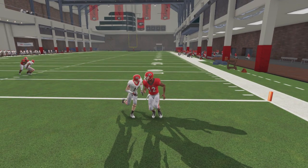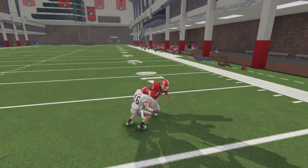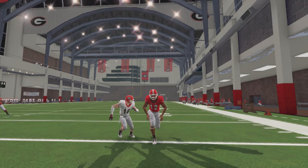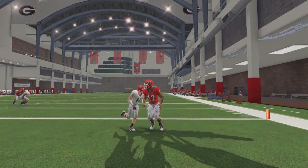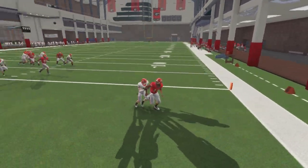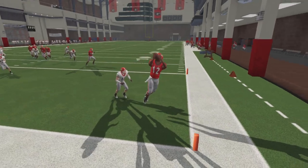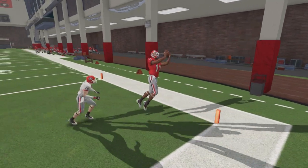Now, the reason why I say the fade route works when they press is because once they come off the press, they're not looking at the quarterback. See what I mean? They're not looking at the quarterback. He has no idea that the ball is coming until it's too late. The receiver is in sync with the ball coming his way, and this is where you get the jump ball and get the touchdown on that end.